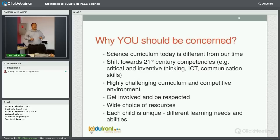Now coming back to the topic itself, why you should be concerned. Number one, the primary science curriculum is very different from our time. In the past, it used to be a lot of memory work. You memorize what is being taught in school, and then during the exam, you just have to repeat or regurgitate whatever is being taught. Right now there is a shift towards 21st century competencies, towards critical and inventive thinking, towards the use of information technology, communication skills. And the curriculum has become very, very challenging and very, very competitive.